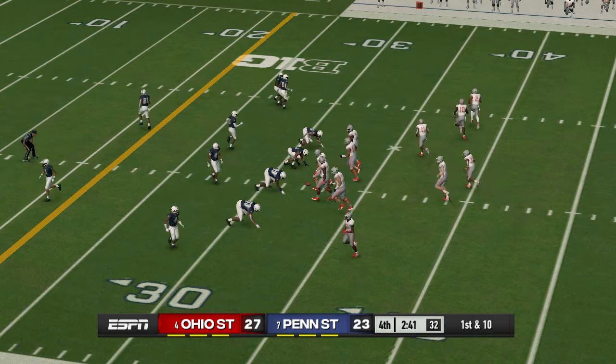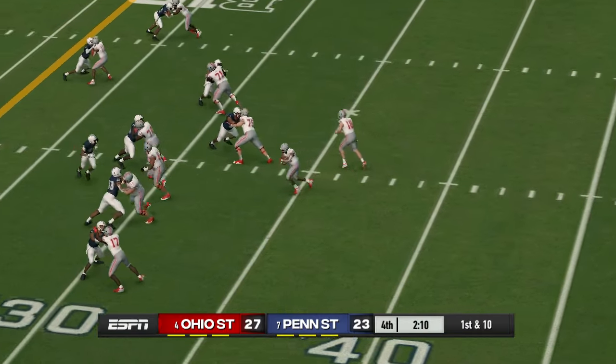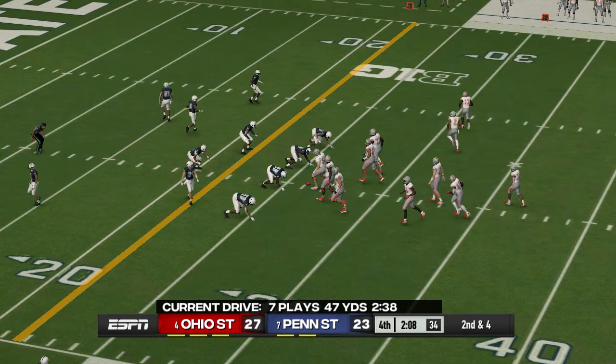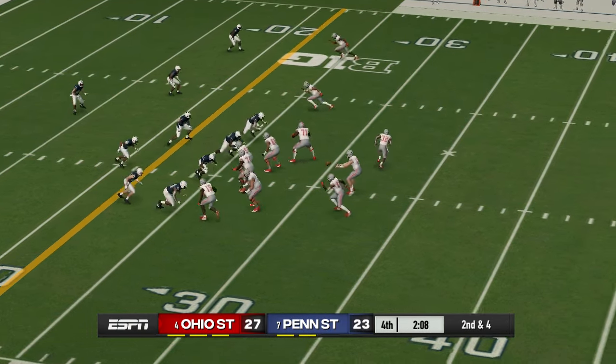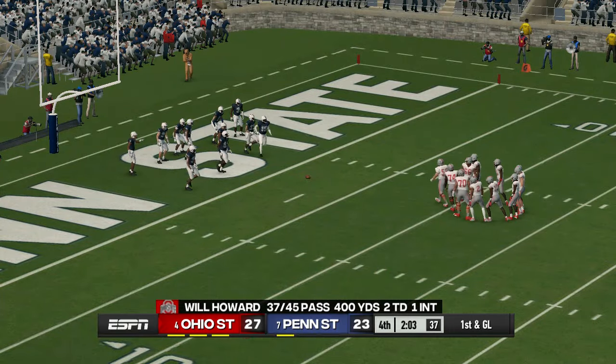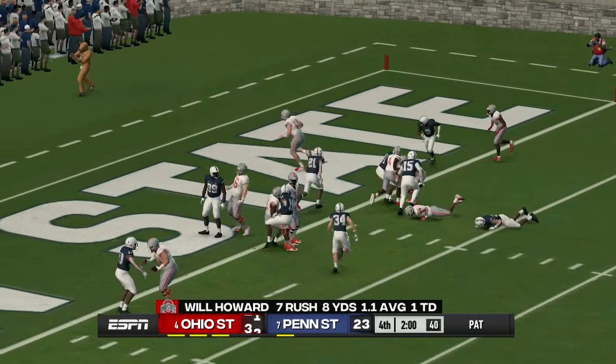First and 10, ball on the 32-yard line. Less than 3 minutes in the game. And he carries the ball for a nice gain. Penn State's going to use their first time out of the half here. So it's second down now, and they need about 4 yards to pick up the first. Fires quickly, and he's got his man. And that sets them up with a first and goal. And this is the ninth play of the current drive. Penn State will take their second time out of the half. Touchdown, Ohio State.